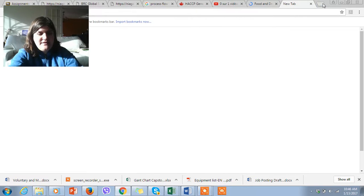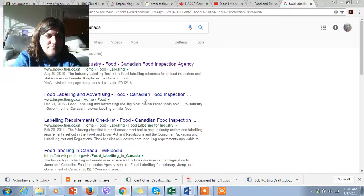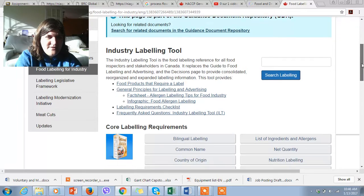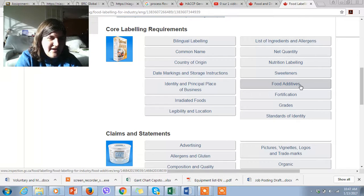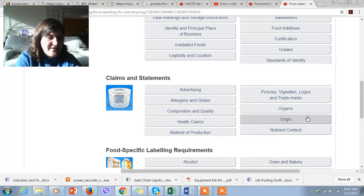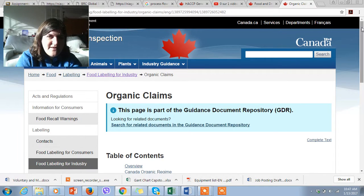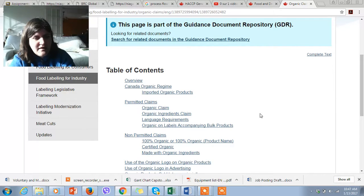Secondly, I could be looking up the food labeling for industry. This is the old Guide to Food Labeling and Advertising. And I could be going through the industry labeling tool and making sure that if I need to do standard of identity or any additives, any labeling, this is a great jumping point for being able to make these things. So for example, I mentioned that I need to do an organic claim on my product. This is a great place that's going to cross-reference me to my claims as necessary. Is it 100% organic? Is it made with organic ingredients? And so on.